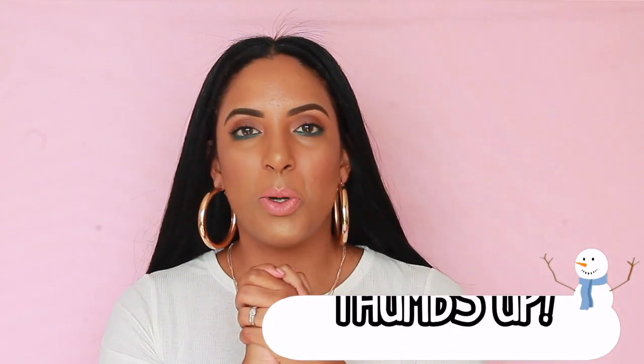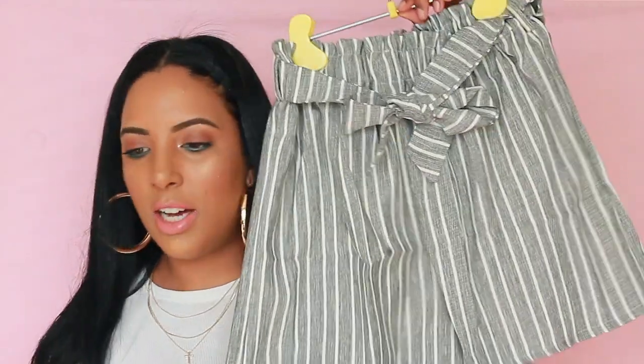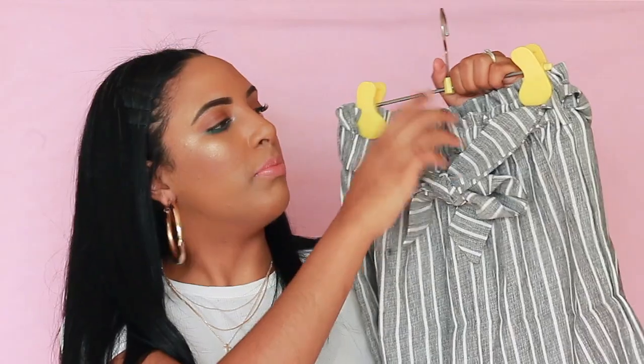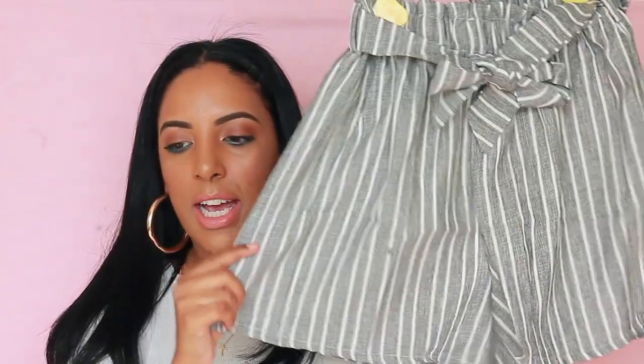The last thing I want to talk about is shorts and a bag. So these are the shorts that I purchased. How cute are they? They're like these linen paper bag shorts, and it has this cute bow here. It's so pretty.